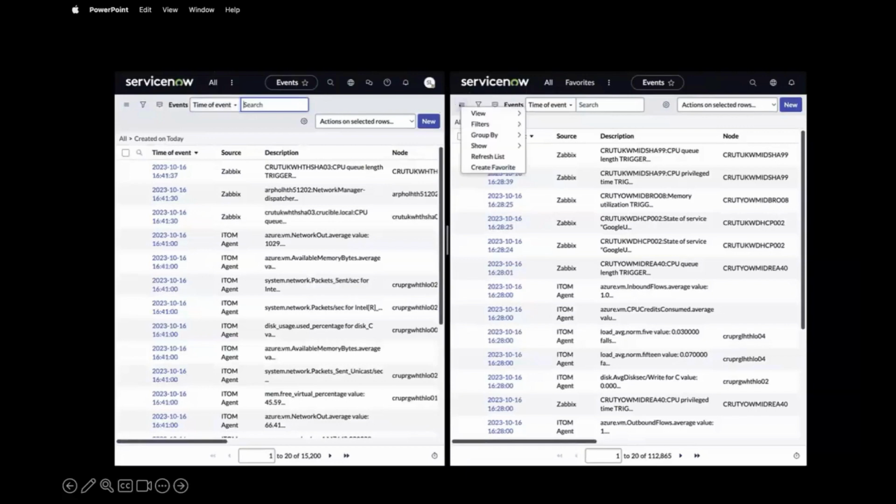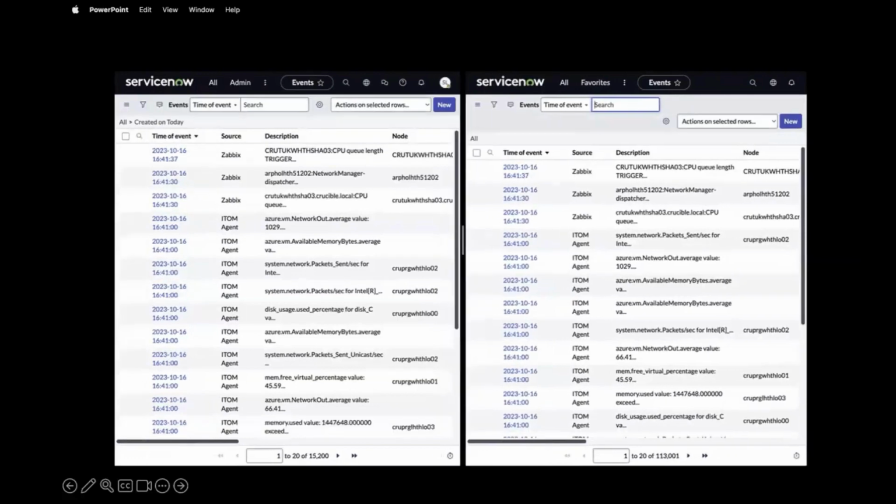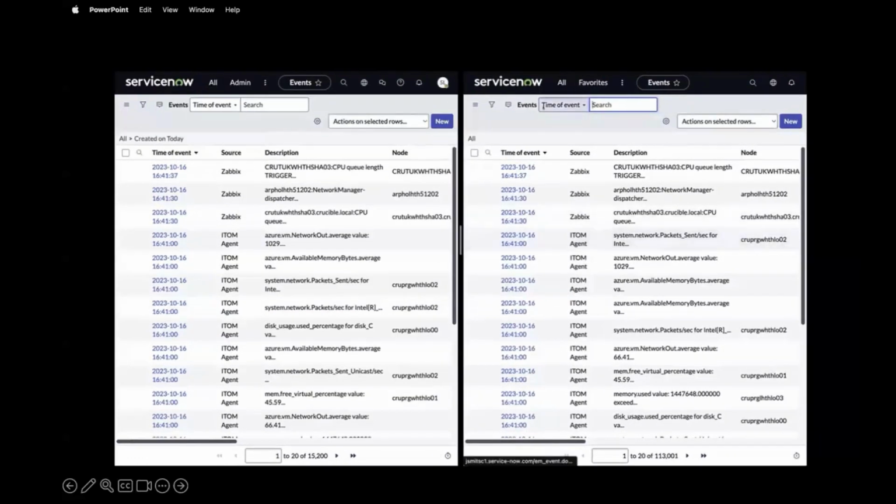Again, this is one instance, and we've linked it to this target instance right here. And in the most smooth, oh, okay, great. Didn't require too much staring this time. We can see that right now there haven't really been any events that have come in on the original instance. So we can see that exactly these three Zabbix events have been synced with this second instance right here, where all the fields are the same, including the time of event, description, and node.